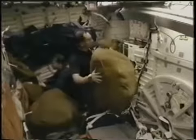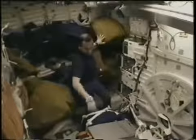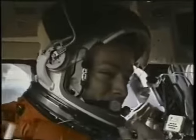But we do eventually have to come home. Ours was an 8-day flight. Morning of flight day 9, we packed up to go home. We had one last chance to say goodbye to the Mir space station. You'll see it in the center of this frame, and then you'll see a meteorite go by. The shuttle has a unique experience of having meteorites go below it.